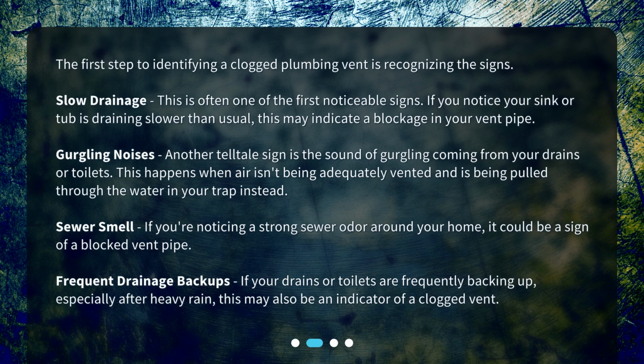The first step to identifying a clogged plumbing vent is recognizing the signs. Slow drainage. This is often one of the first noticeable signs. If you notice your sink or tub is draining slower than usual, this may indicate a blockage in your vent pipe. Gurgling noises. Another telltale sign is the sound of gurgling coming from your drains or toilets. This happens when air isn't being adequately vented and is being pulled through the water in your trap instead.